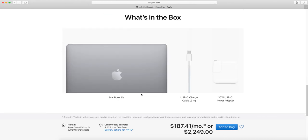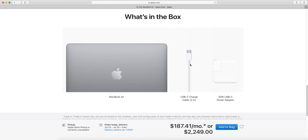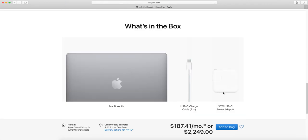And this is what comes in the box. It's a MacBook Air, a USB-C cable, and a 30-watt USB-C power adapter. This might not last forever, and you might need to get another one. But for me right now, it's still working. This is a really long USB-C cable, so don't worry about that. And it no longer comes with an extension, where you can hook up an extension plug and still get like 4 or 5 meters of cable.